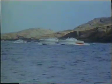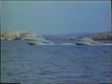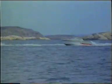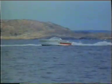The Duoprop gives you considerably greater thrust. You accelerate faster and start planing earlier. Now number 2, the one with the Duoprop, is planing, while number 1, with a single propeller, is still working to get there.